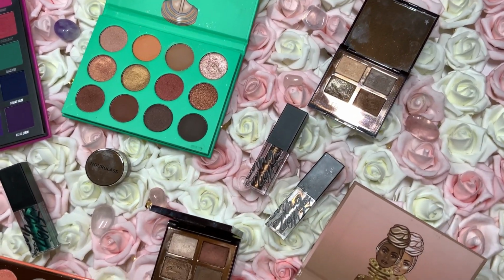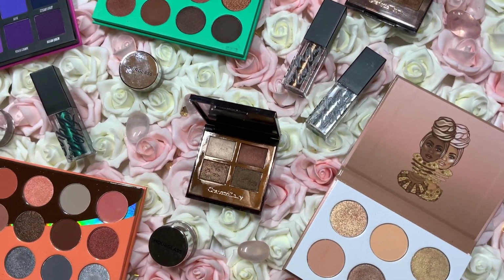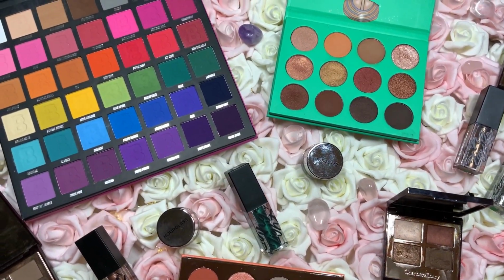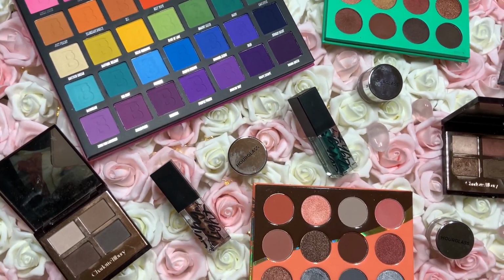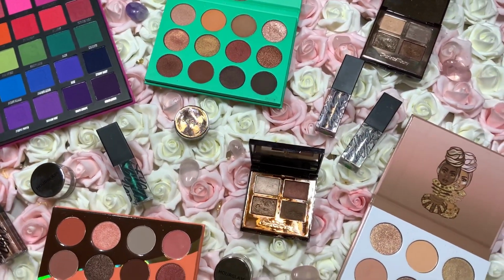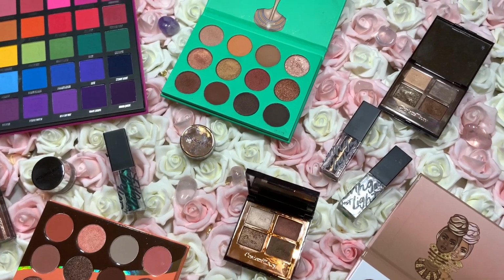I'm going to be giving you honest reviews of all of the vegan and cruelty-free eyeshadows that I've tried and tested myself. I've decided to include luxury brands and also more drugstore brands, so hopefully there will be something for everyone here, no matter what your budget is.